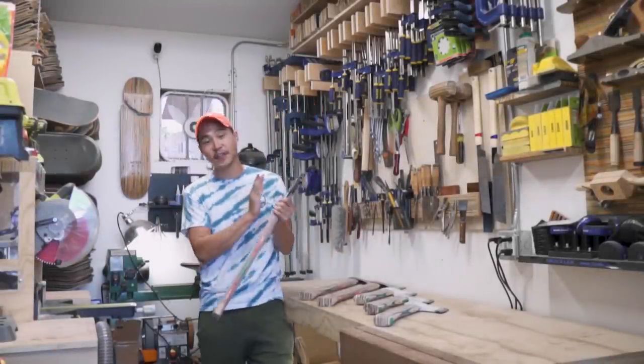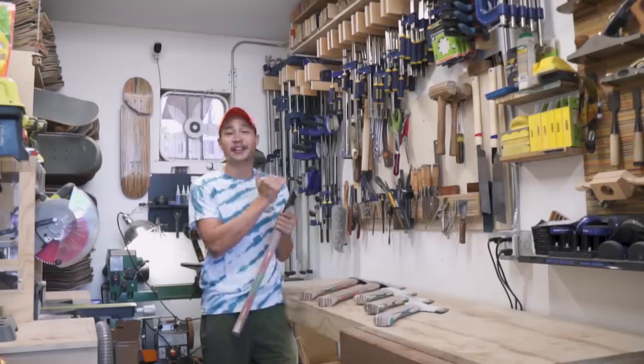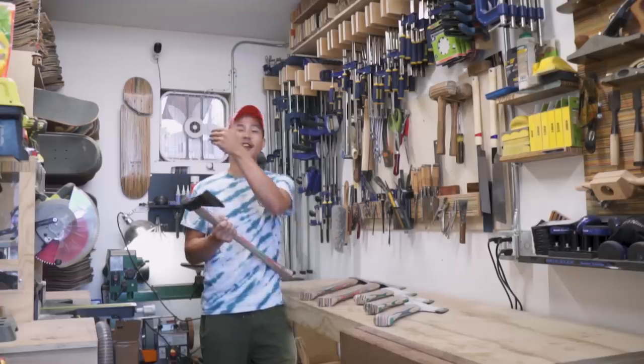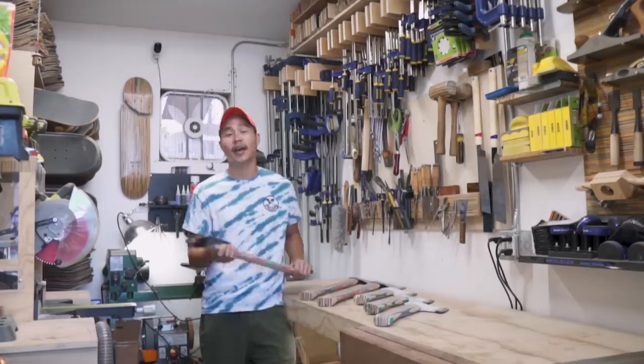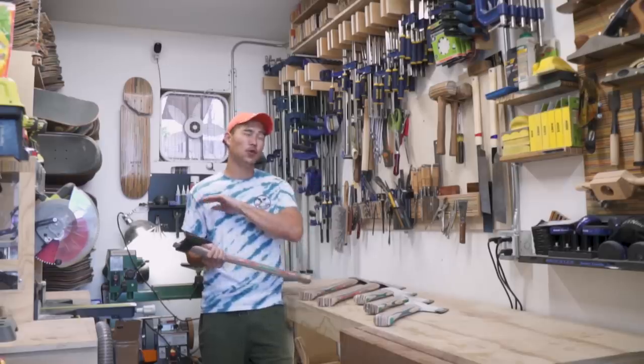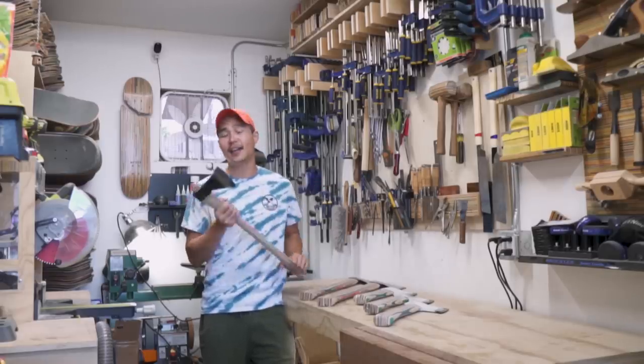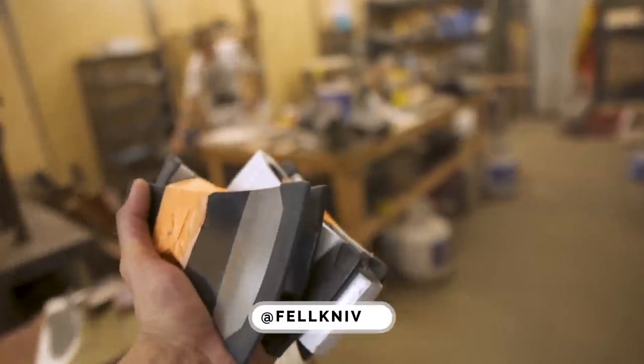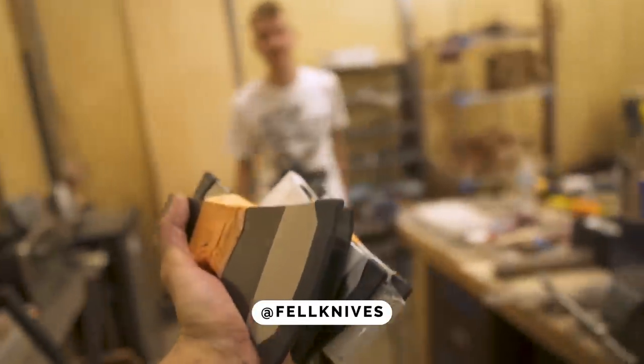So I just finished shaping these handles as well as fitting the axes into them. And all I have to do now is clean up these axes before I can permanently wedge them into the handle. And lucky for me, I have a close neighbor who makes these amazing knives, and Nicholas agreed to clean them up and sharpen these axes for me. Nicholas. Hey, what's up, dude?